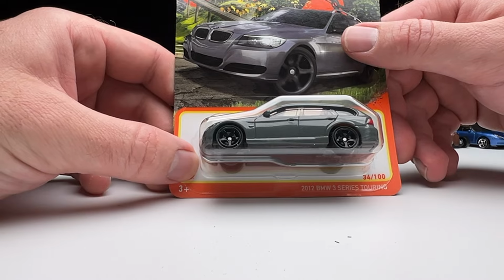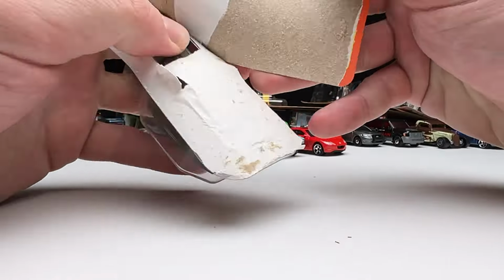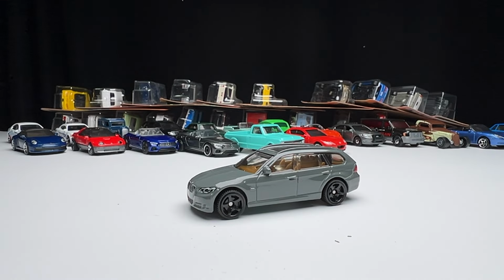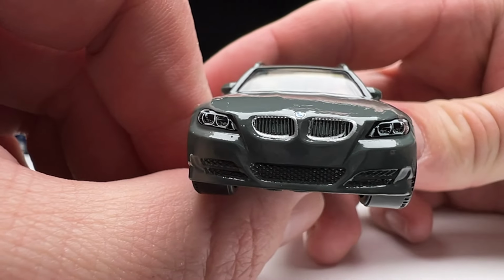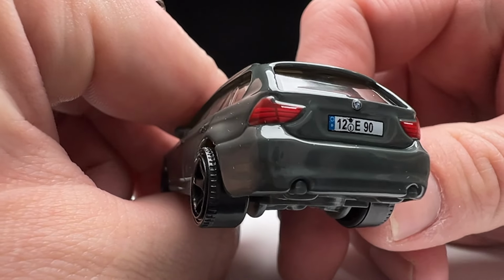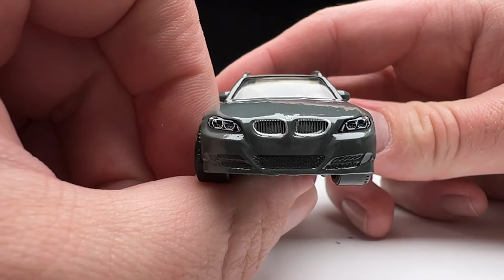All right, 2012 BMW 3 Series Touring. This one looks really nice. It is in gray. Pretty cool. It's got black rims. You got details up front, which look really good, and then details in the back, which look really good as well. Yeah, that's pretty cool. I'm going to say pretty cool a lot, but that is pretty cool.